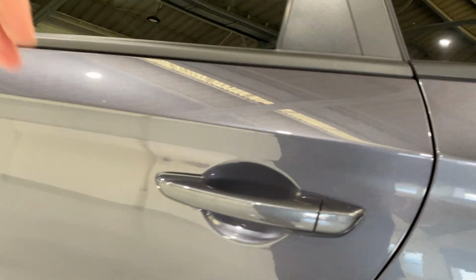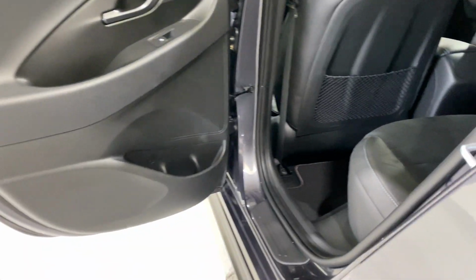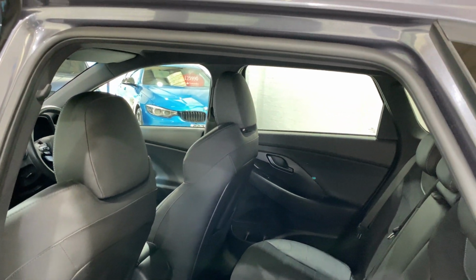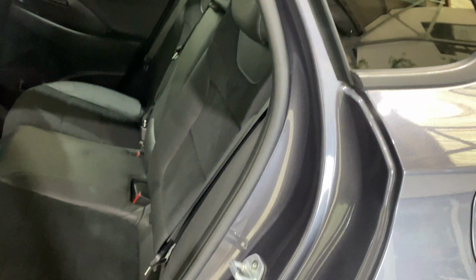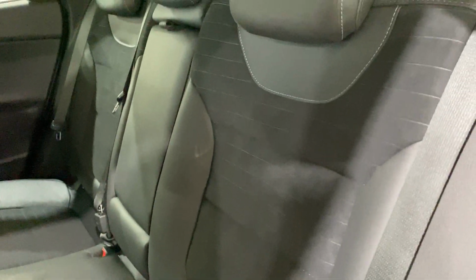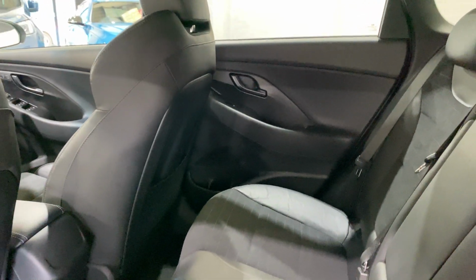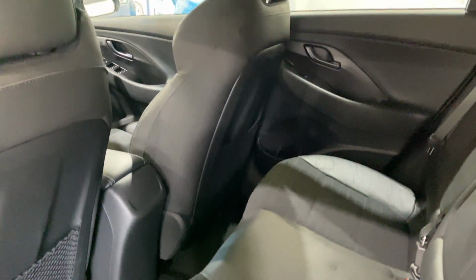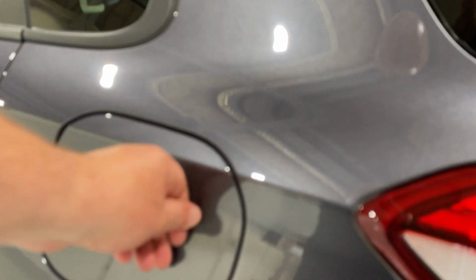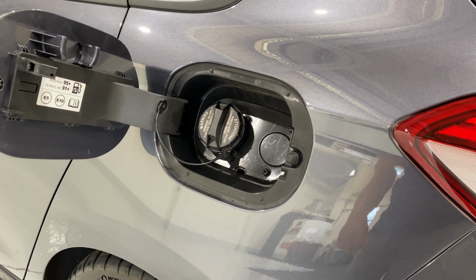Take a look in the back. And the door card's all in good condition. If we take a look at the seal, the back of the seats, Isofix in the back as well. Centre armrest. The driver's seat is back a little bit further than it would usually be at the moment. It's just to make it easier for me to get into the car in a second. There we go. All nice and clean around there.